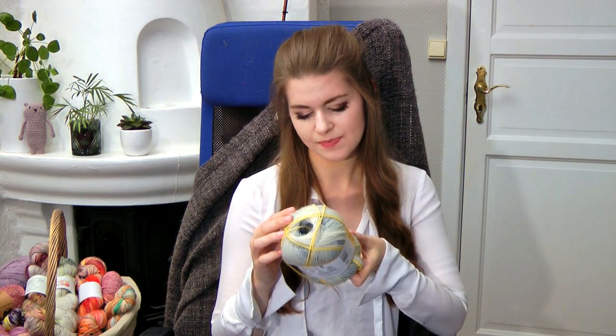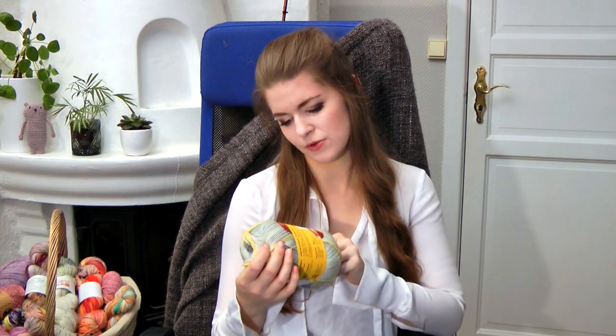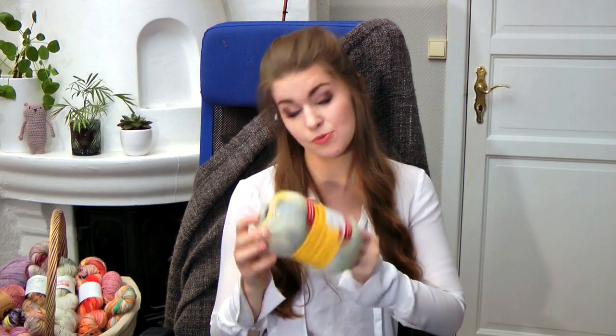I haven't decided on a pattern, but I'm sure it's going to be glorious, and I can't wait to use these yarns. I love the way they look, I love the way they feel. They are quite sturdy. It is 75% virgin wool and 25% polyamide, and I think they're going to be just wonderful. It's a superwash treated yarn as well, so you can put them in the washer without any problems. So that is very good.